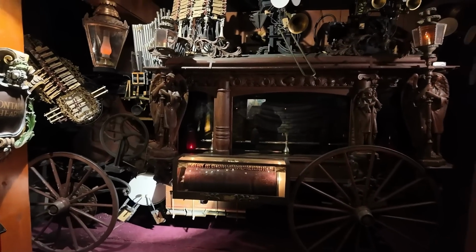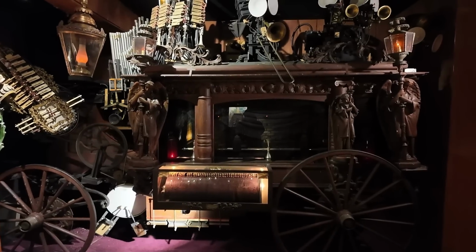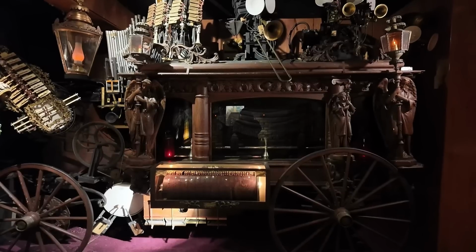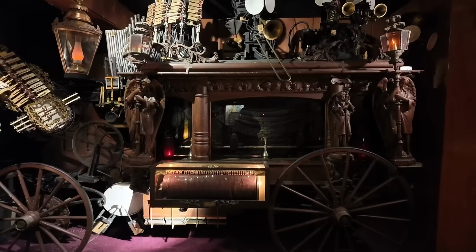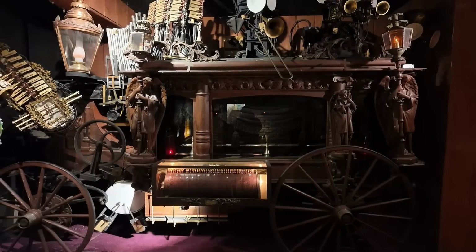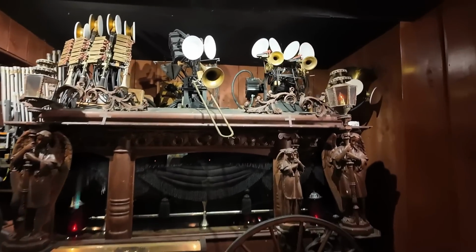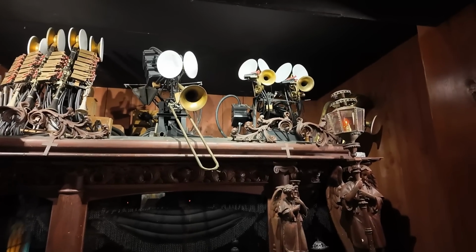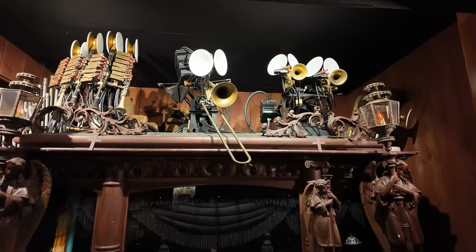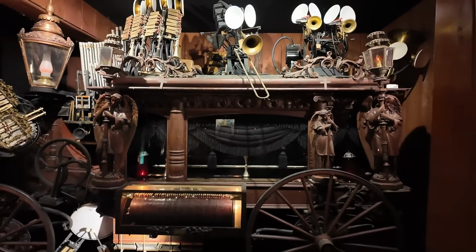The funeral march. Funeral just got a little jazzy. Okay, so it's a mashup. The Saints come marching in and the funeral march.